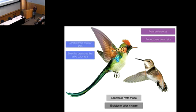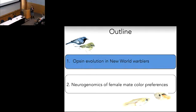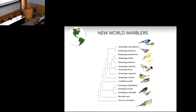I'm going to start by telling you a little bit about my PhD research on opsin evolution in New World Warblers. New World Warblers are brightly colored birds that occur in North and South America. For my PhD, I took a broad comparative approach using 15 species of New World Warblers that I chose not only because they differ in color, but also in the degree of plumage dimorphism. We have some species like the black-throated blue warbler on the top, where males and females look completely different, and species like the ovenbird all the way down here in the bottom that are completely monomorphic and both sexes look exactly the same.